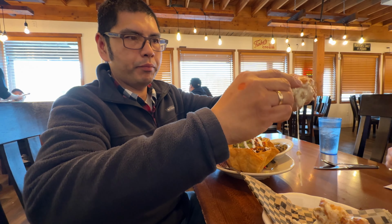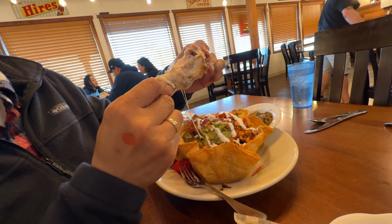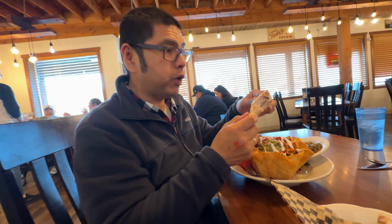This is their Parmesan garlic. I've never seen a chicken wing that has that much cheese on it. So good. Oh, perfect. Oh my. That is one perfect wing.